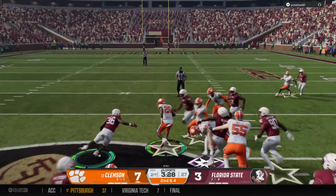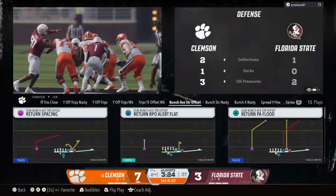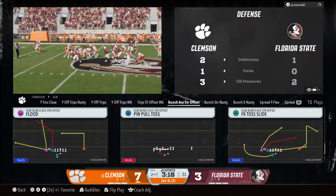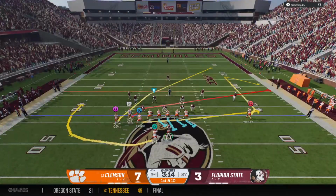From the gun to give, looking for room. He's brought down, but it'll be enough for a 1st down. This is an offense that really relies on its running game on that 2nd down call, giving it to the back, letting him find a way to go get a first. The Tigers will have it 1st and 10.